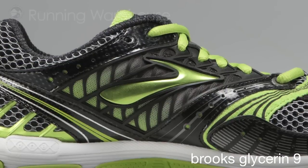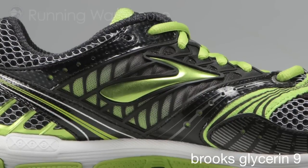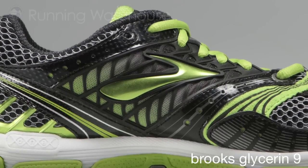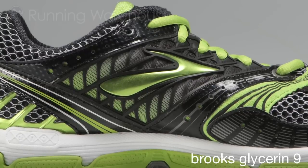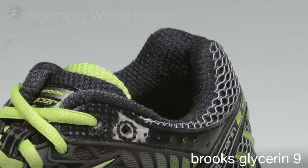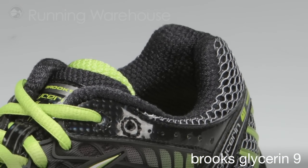We've put a stretch material in the saddle, in the arch saddle, to give it a customized fit and a really nice feel, as this is in the premium category for the cushioning shoes. We've also enhanced the heel area with some really nice foam padding.